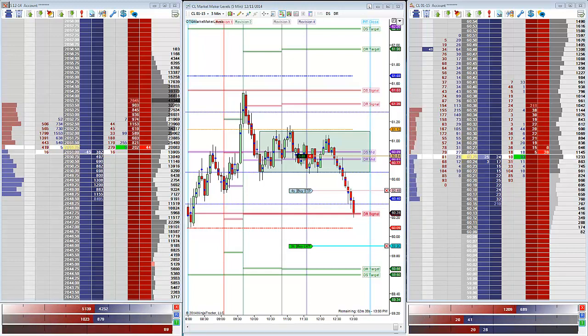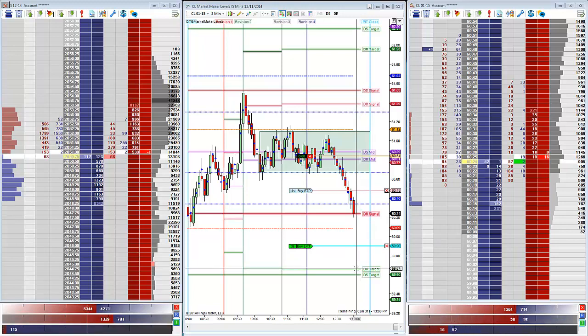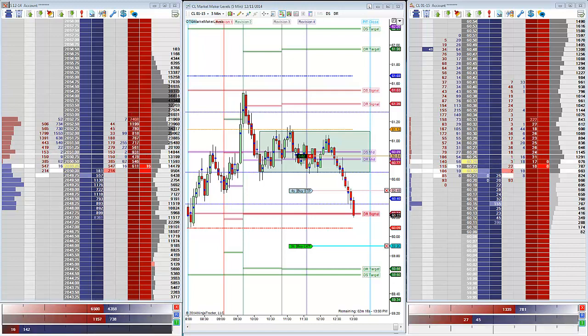Come on, there's 24 again. There's that level. If we close below 24, then you've got a move all the way down potentially to 66. There's 25, 24. Come on, close below these levels here. 155 long at 15. Anybody still riding this along with me? Awesome.